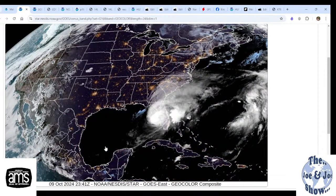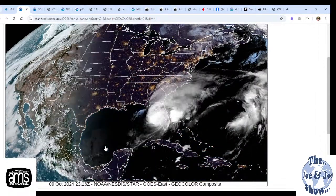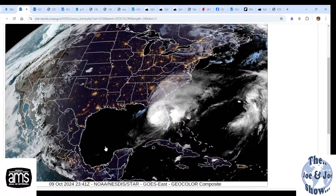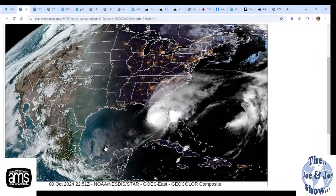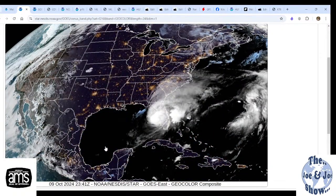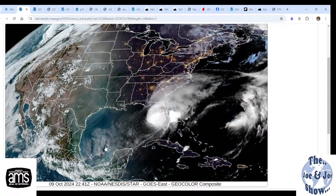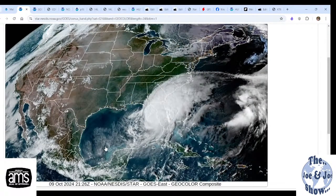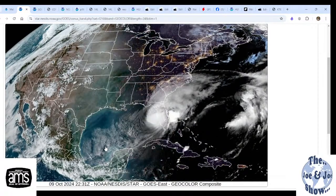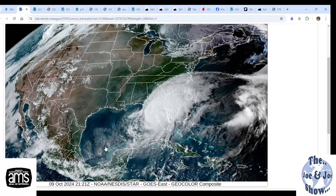There were, and I was kind of poo-pooing those at first, but boy, that Milton had ideas of its own. What, the fact that it would get to a Cat 5? Yeah, that they got it that strong. I mean, all along, I still thought it had to cross the wake that was left by Helene, and it was going to start interacting with that front. I didn't think it would be a 4 or a 5 at landfall.